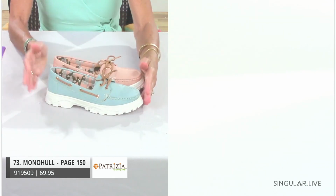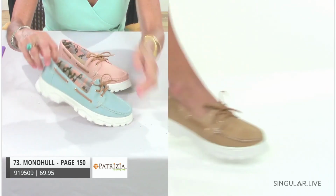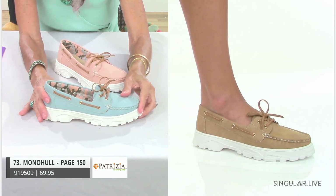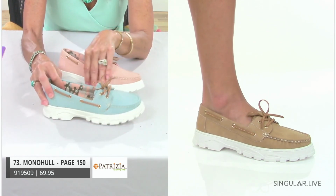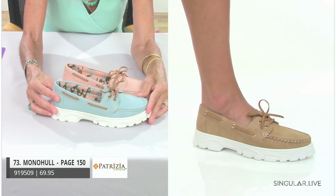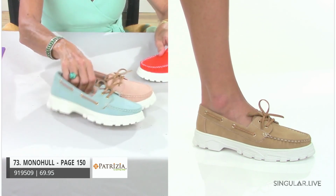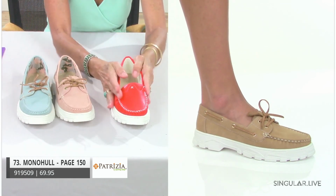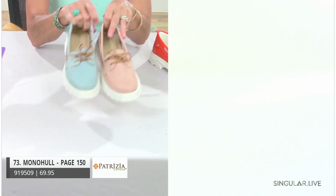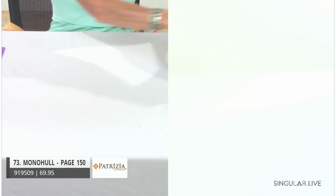And she has a sibling, and her sibling is called Monohull. She's a more traditional style in a lace-up boat shoe with a more aggressive outsole, a little bit more fashion. You see her in a tan basic color, but we also did her in light pink and blue because we wanted to give her a little bit of a fashion element. And look at the insole. Are they canvas? No, they're not canvas. This one is almost like a nubuck. The Monohull is a nubuck, and the Catamaran is a smooth man-made leather. Mark, thank you for asking. This is almost the traditional, real basic core boat shoe from that other brand.